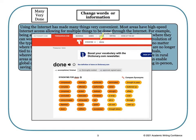If we put in the word done and look for synonyms, we will find a whole list of words that could be used. Now, not all of these words will be useful in our sentence, so we need to look carefully and find the one that fits our context. Let's say we decided that the word performed would be a good word to choose, allowing for multiple things to be performed through the internet.